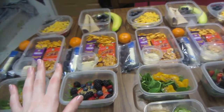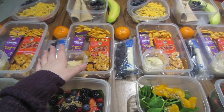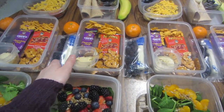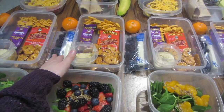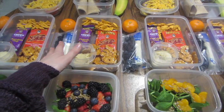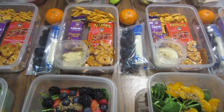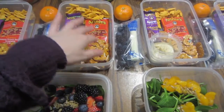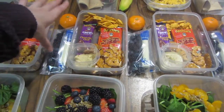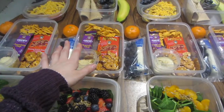My snack box, if you guys are new, I normally do as a whatever I kind of want to snack on throughout the day kind of thing. And I've got a variety here. This week I switched it up a little bit too and added in some berries and also string cheese. I've also got my little snacks: granola bars, fruit snacks, hummus with chips, and also the pretzel crisps and some cheddar bunnies as well. And then I've got my fruit over here. I will snack on that throughout the day.